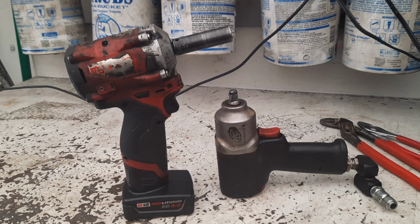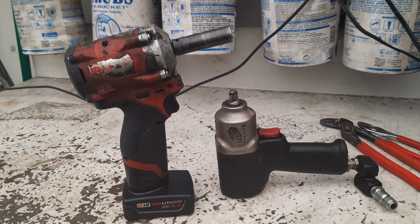Just go get the air. I'm in the shop right now, so it's not a big deal. Roll out an air hose. Grab that out of my box. But like I said, I was surprised. These bolts were pretty tight.